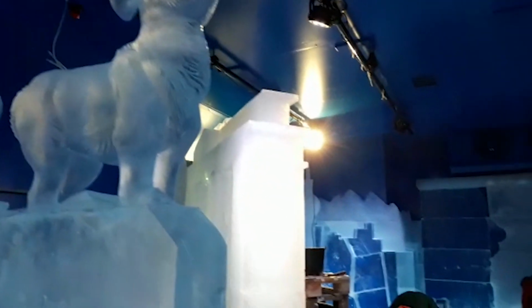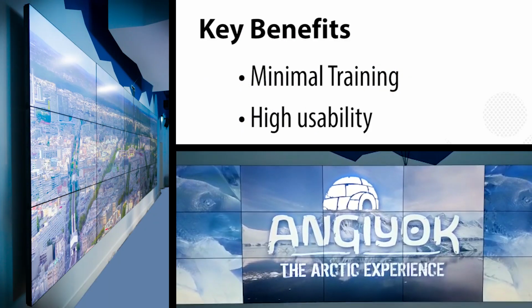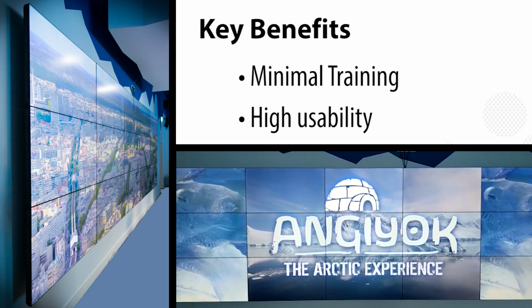The customer didn't need much time or training in order to be able to use the solution with proficiency. This is a key benefit for the solution. High usability for us and for the customer.